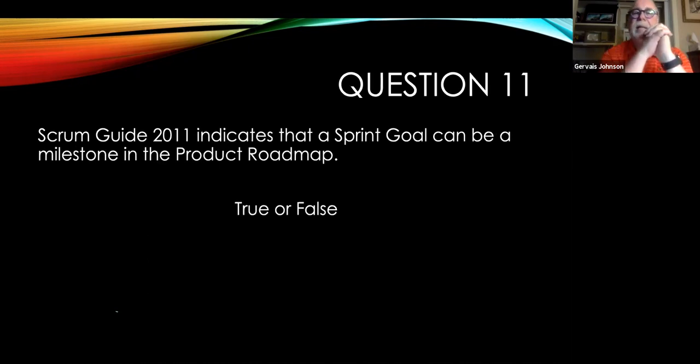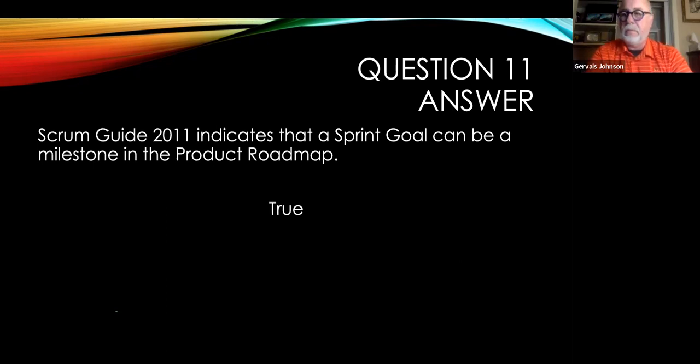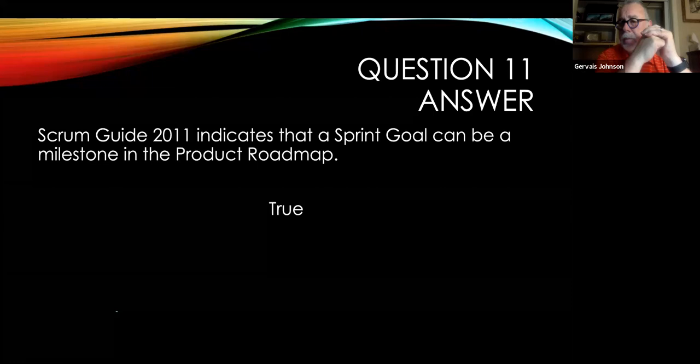All right, Scrum Guide 2011 indicates that the sprint goal can be a milestone in the product roadmap, true or false. This is obscure. We have answers. True. Even back then, they were thinking that a sprint goal should be part of the product roadmap and aligned to it. How many teams do you know actually do sprint goals? I see very few teams do that. And we'll talk about that when we get to the new Scrum Guide.